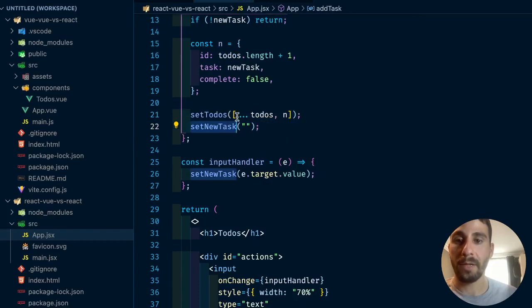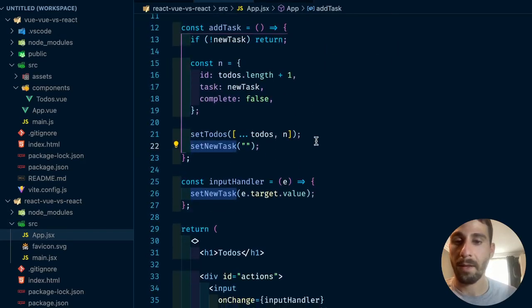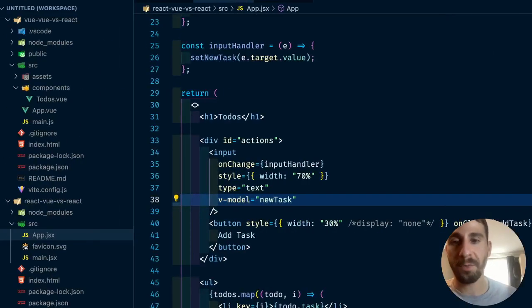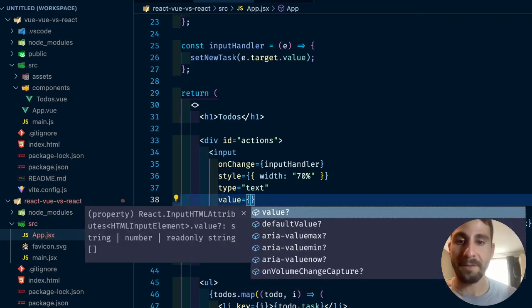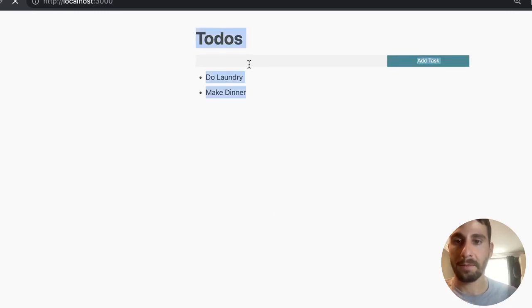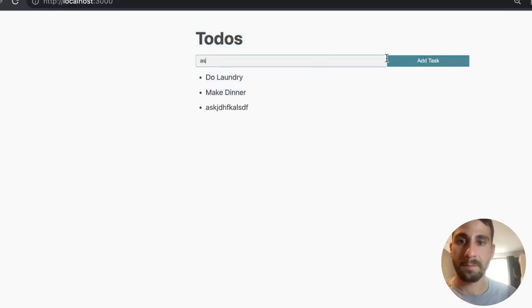So we're calling set new task, and we're setting it to a blank string. So let me take a look at why this is happening. And again, a stupid mistake because I'm jumping between Vue and React here. I'm using vModel. You can't use vModel in React. That's a Vue directive. So we're actually going to set the value like this. And the value is going to be new task. So we'll see if that does it for us. All right. It looks like everything's working correctly.